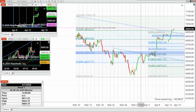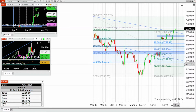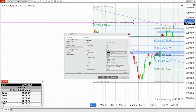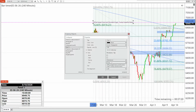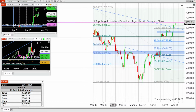So in a previous live video I was showing that we had the head and shoulders, an inverted head and shoulders down here that was forming. I said we broke above this 60 area, our target, and I put this target up here, a 300-point target. Let me make the text bigger, font size a little bigger. 300-point target, head and shoulders target.